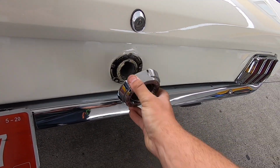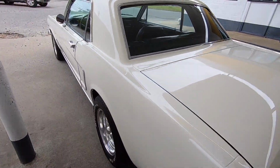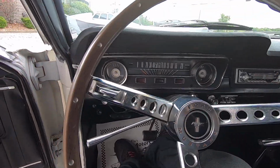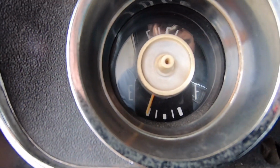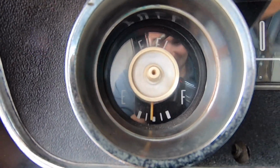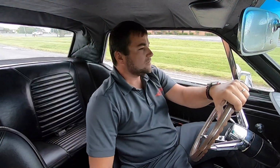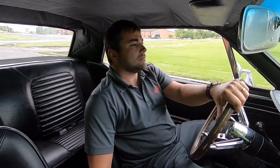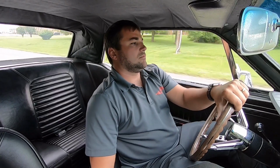Put the gas in here. We'll check that gauge. So your gas gauge is on this side here. We'll turn the key on. We'll see if it comes up. It works. $20 gets you half a tank. Shifts at a higher RPM on this car.